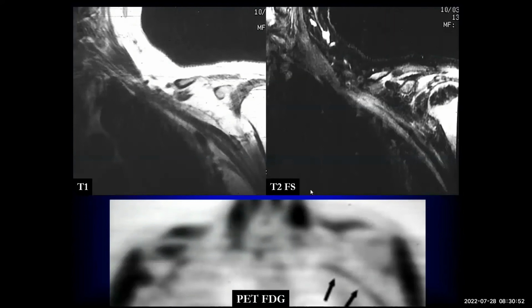This is another case that we can see this high signal in the medial cord of the plexus, and it was only involving the medial cord.